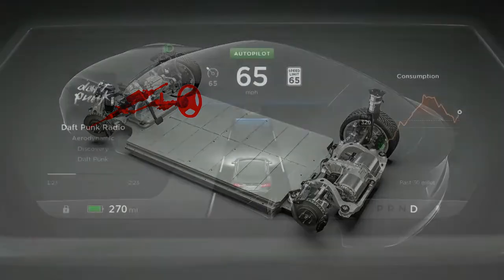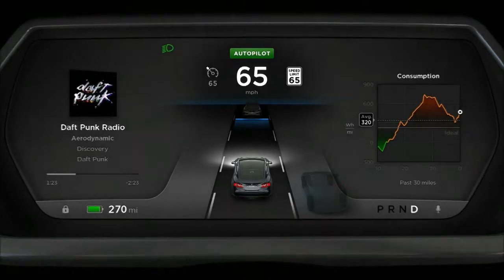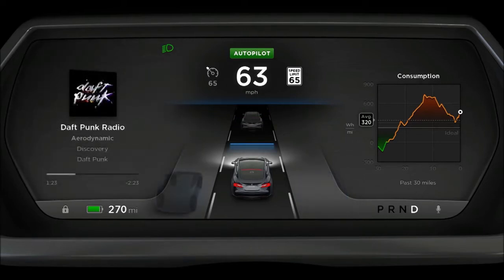All right, next one. So this gives you a sense of the new interface. You can actually see where cars or obstacles are around the car on the instrument panel. So it'll actually show the distance to the car ahead of you, cars moving to the sides and behind, and you can adjust the sensitivity of the autopilot. So do you want to be in an aggressive autopilot or less aggressive?